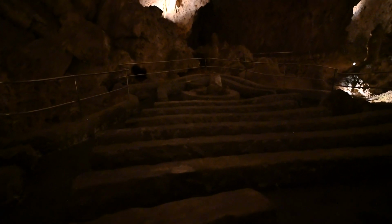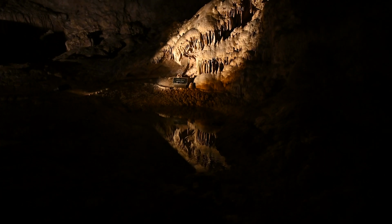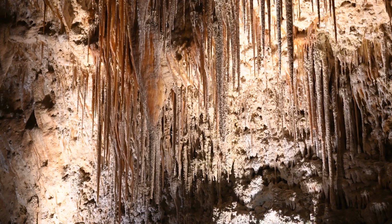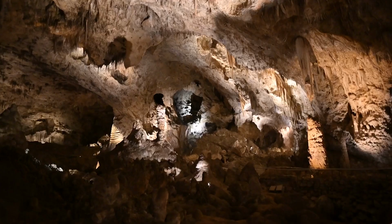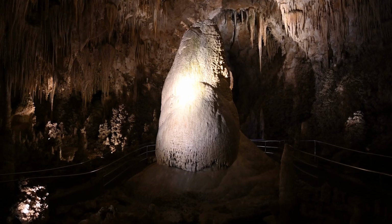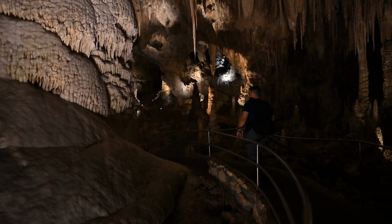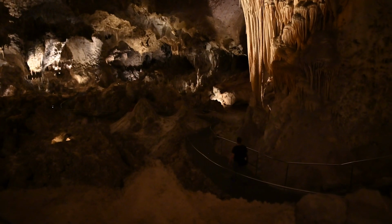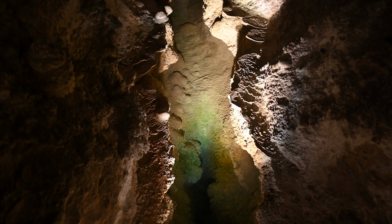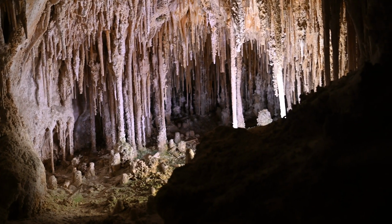So we agreed to focus on the highlights of the big room, which included Chandelier, Mirror Lake, and the Bottomless Pit, which extends 140 feet down. We also saw the Silent Bell, the Caveman, and the Rock of Ages. These caves were even more awesome than I think either one of us anticipated, and we're so glad that we got to experience them.